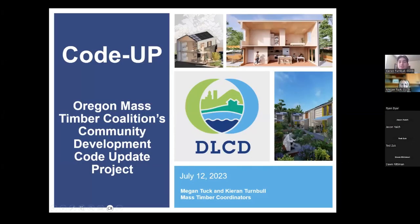Today we're going to be presenting about the CodeUp project, which is led by the DLCD. I'm joined with Megan, a fellow mass timber coordinator, and then also Lee is on the call, who is an economic development specialist, and she will be answering any questions in the chat that you may have. And as you can see on this slide, we have a couple pictures of mass timber housing on the top right, and I'll talk a little bit more about that in a second.